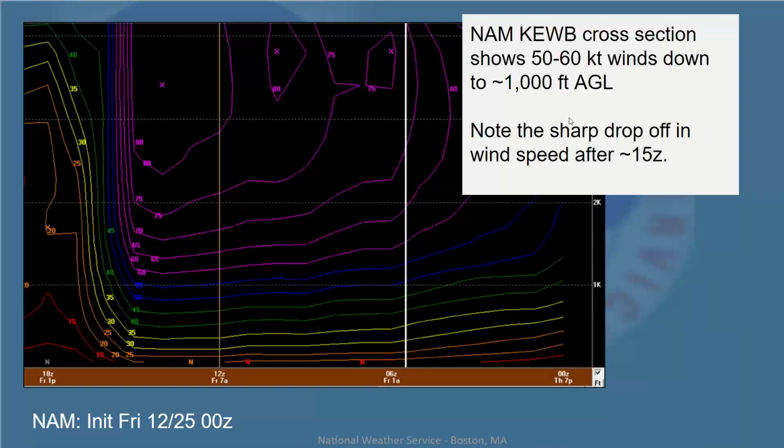So we're going to look at some of the NAM cross sections here and also the GFS. First of all, this is for New Bedford. And you can see clearly there's a lot of wind just off the deck, 50 to 60 knots down to about 1,000 feet here. But notice in the time, and time goes from right to left, a very sharp drop-off in the wind. This is roughly after about 15Z on Christmas morning.